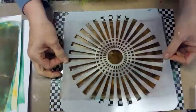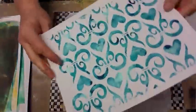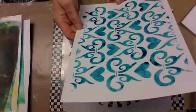Okay, trying to get that sort of in the middle. And I'm going to go back to this one. I really like that if that came out, and that design's really pretty. I do. Let's see what happens.